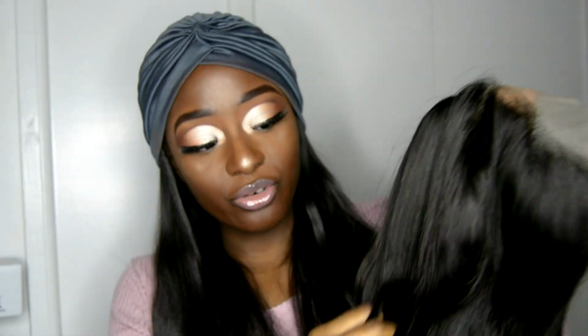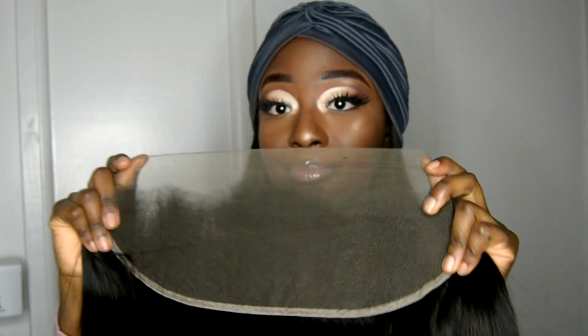I like that the roots are straight and then it goes into curls, because I hate when I get curly hair and it's curly from the roots. Like, what am I doing with that, sis? What can I do with that? At least straighten the roots for me, you know what I mean? So I really like that this came with the roots already straightened, so that it goes into this nice body wave.